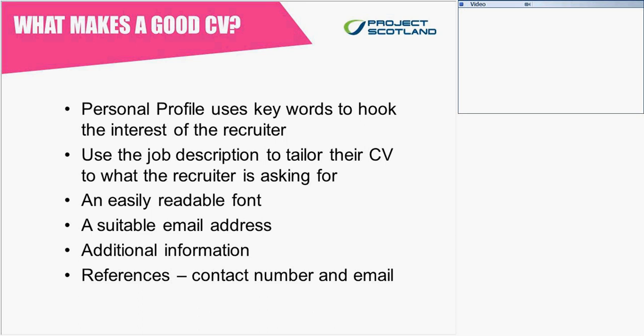So, what makes a good CV? I always thought that something that makes a good CV stand out from one that's not so good is to use keywords from the skills and from the job descriptor. I believe that this definitely would improve mentees' chances of getting onto the shortlist for the interview pile.